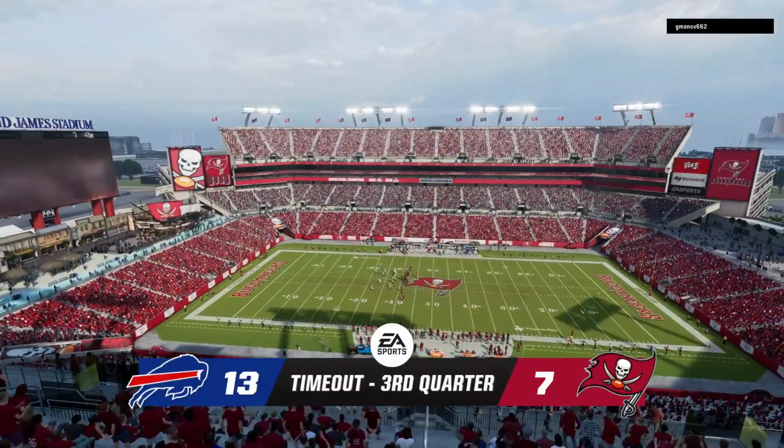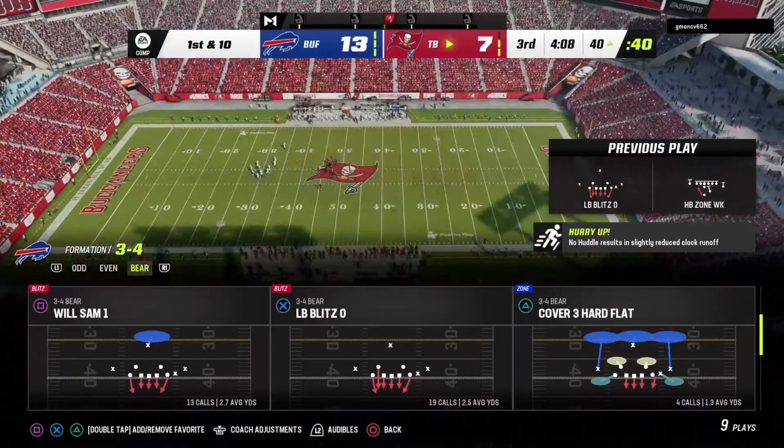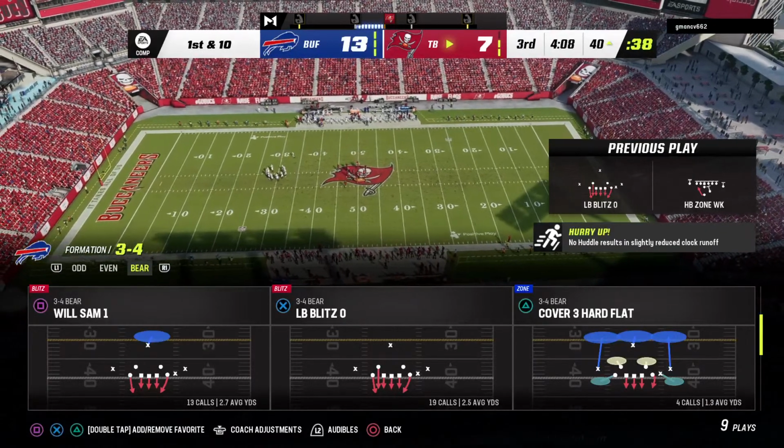Now with just 1 second showing on the play clock, we're going to get a timeout. It's just their first, so 2 remaining as they burn 1 here in this 3rd quarter.